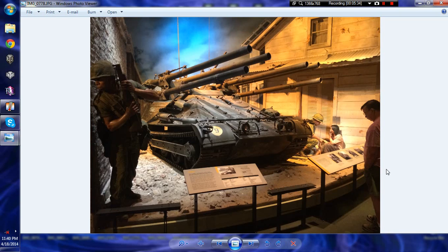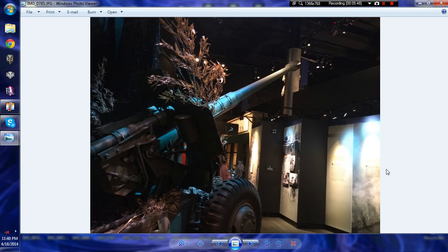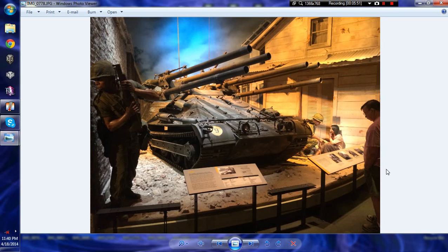Now, this was weird. I had never seen anything like this before. According to the guide, it's the Ontos. Don't know how to pronounce it. Look at all those cannons. 6 cannons, 3 on each side. Just think what this could do if it was in World of Tanks. That'd be insane. I'm guessing that it would be a glass cannon, but firing 6 shots at once, that's like a Waffenträger E100 on steroids.